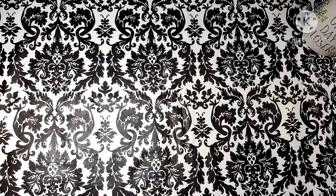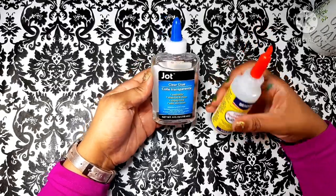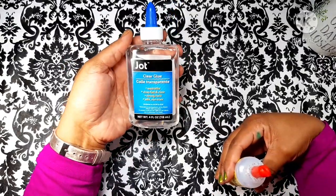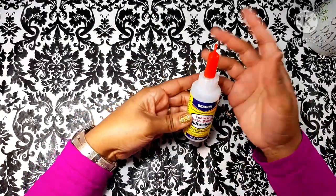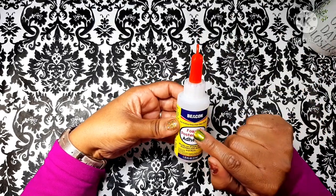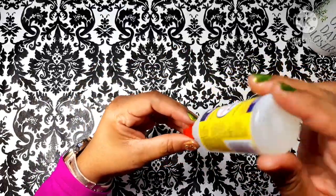Let's get into the Stickle area. Let's just continue on with the Stickle mania that I plan to endeavor. I already have the Elmer's clear glue. So when I saw the Jot clear glue for $1, I was like, hey, we can get that and try that. So we got the Jot, and before I found the Jot, I saw this, which is foam and poster board adhesive. This is glue that's fast holding, dries clear, stays flexible. It's a super thick glue.